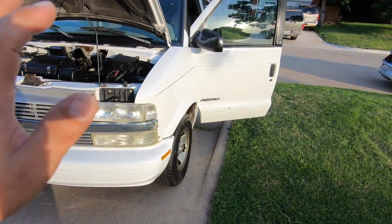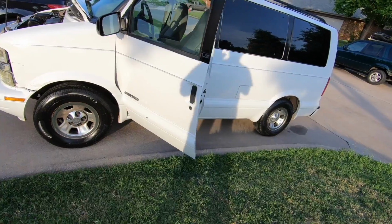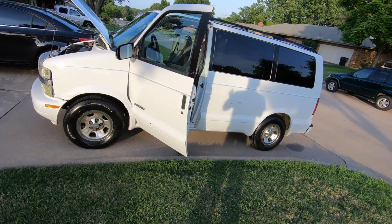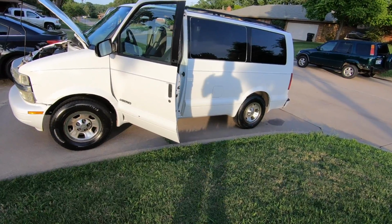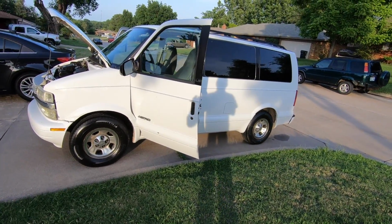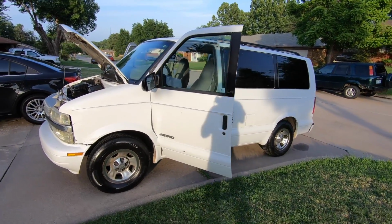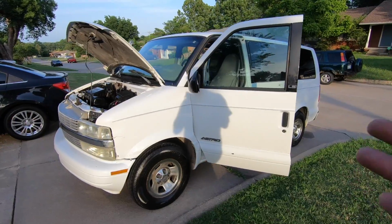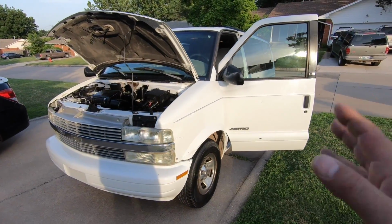Now, one thing I will say, I've had a lot of Astros and GMC Safaris in the past, and one thing I'll say about them, if you drive something like a Chrysler Town & Country or a Ford Aerostar, the Windstar, whatever the case may be, any of these older model vans, you'll notice this one rides rougher. And that is because this is actually built on a truck frame. This rides on a truck frame. This is a workhorse, it really is. Rides on a truck frame.